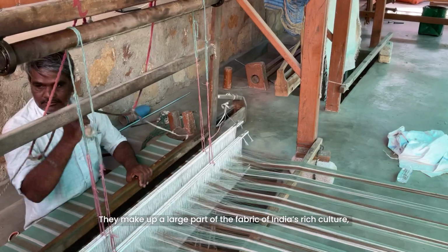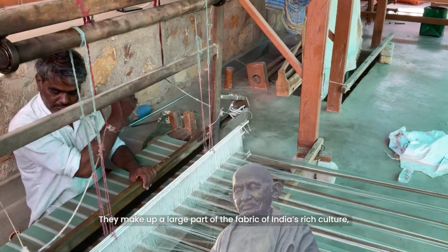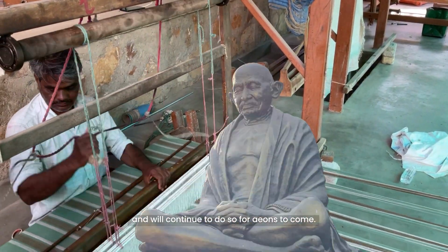They make up a large part of the fabric of India's rich culture and will continue to do so for eons to come.